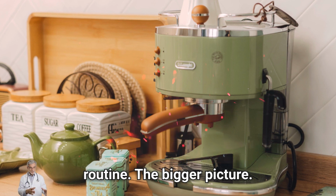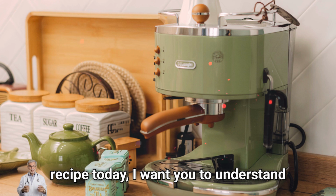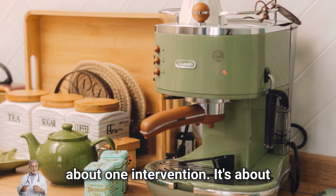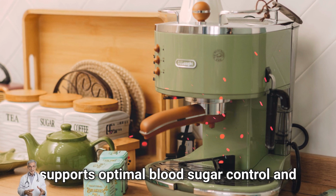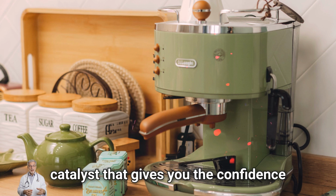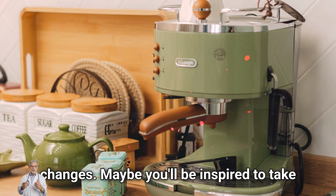The bigger picture. While we're focusing on this specific tea recipe today, I want you to understand that improving your diabetes isn't just about one intervention. It's about gradually building a lifestyle that supports optimal blood sugar control and overall health. This tea can be the catalyst that gives you the confidence and momentum to make other positive changes.